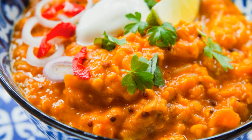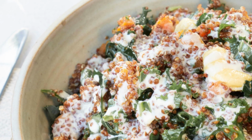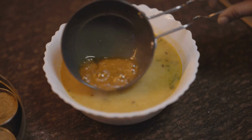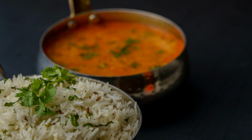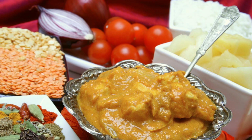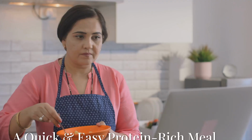Give classic masoor dal tadka a protein boost by serving it with quinoa. Cook red lentils with turmeric and salt, then top with a cumin mustard seed tempering. Serve over quinoa for a complete, nutritious meal. It's comforting, filling, and packed with all essential amino acids.